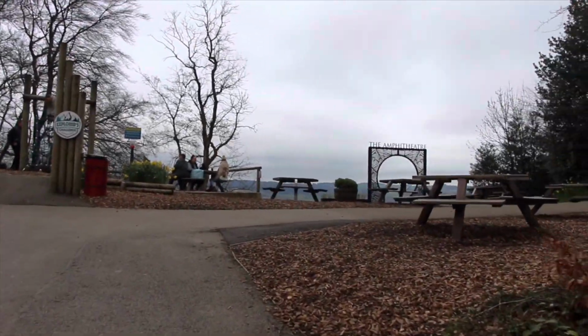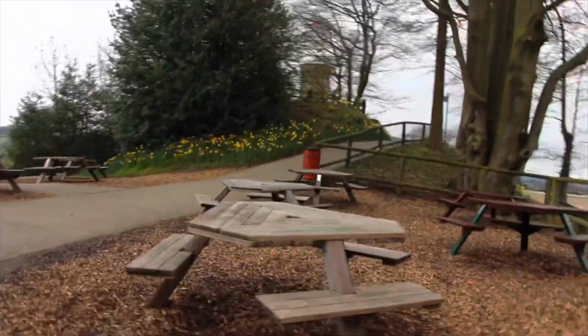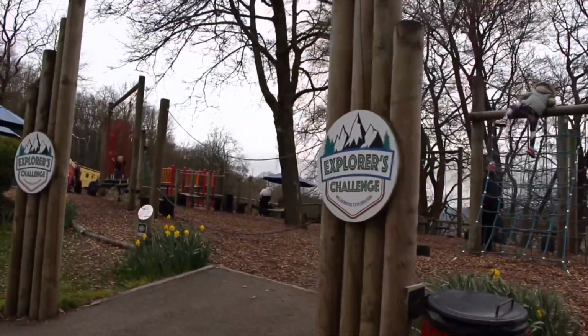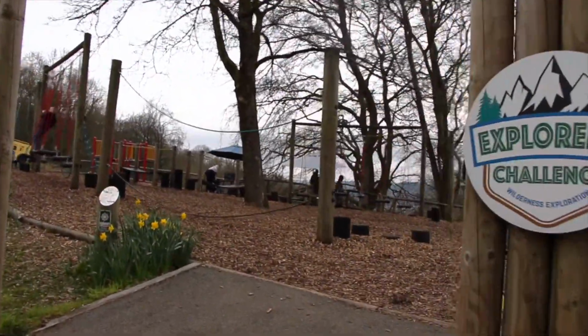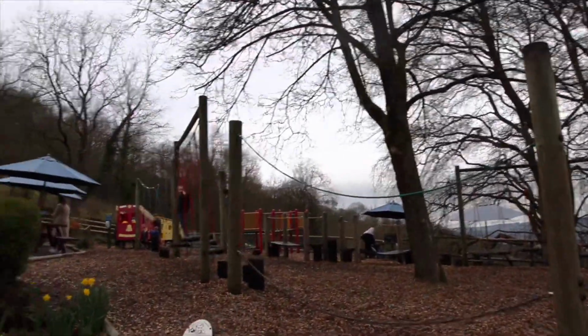You have a playground over here for children, like you can see in the background. There's some sitting area over here where you can sit down and enjoy your coffee. Like I mentioned, a playground for children where they can play, climb, and just enjoy the day out.